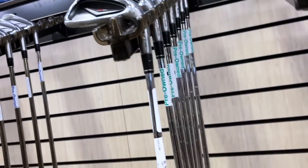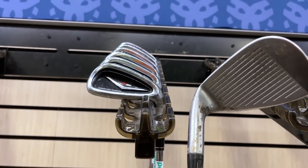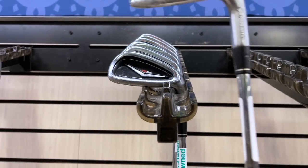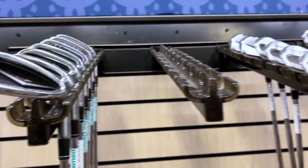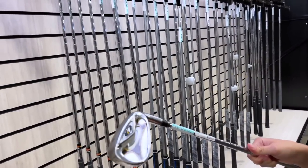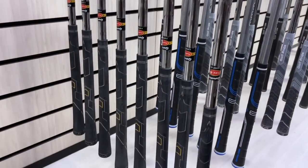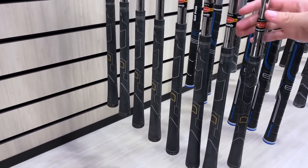Got some TaylorMade R9s going for $134. It's a pretty good deal. If these were the TPs, I'd consider picking these up. And they've got some wear on those. Got Titleist T100s. What do you got over there? TaylorMade R7 for $110. That's a pretty good deal on that too. What shafts on there? Stock shafts. Oh, they still got the original grips on there in really good condition.